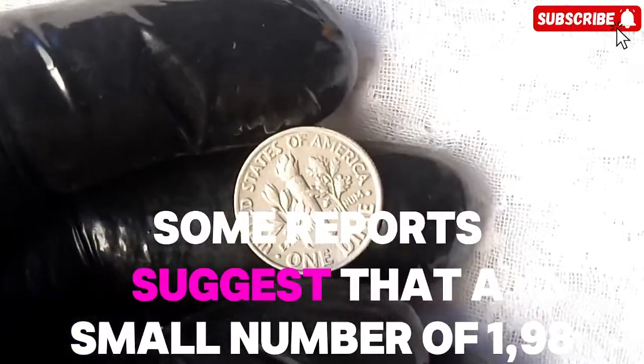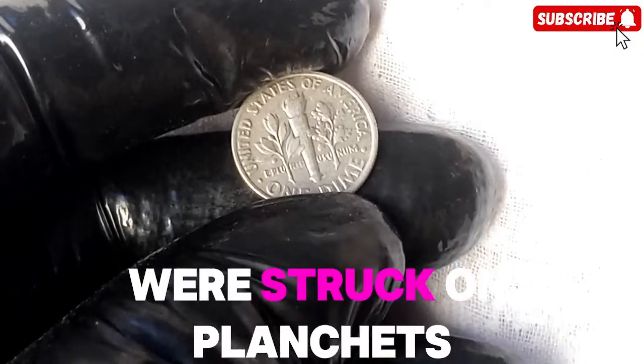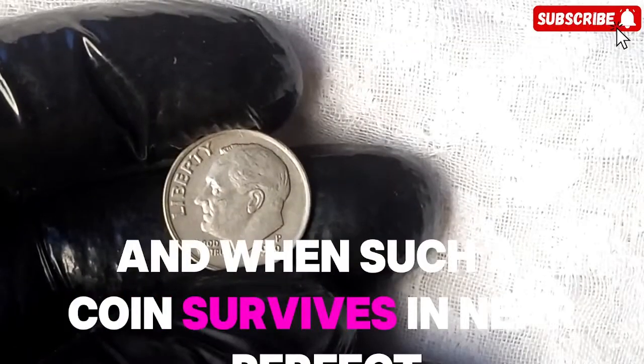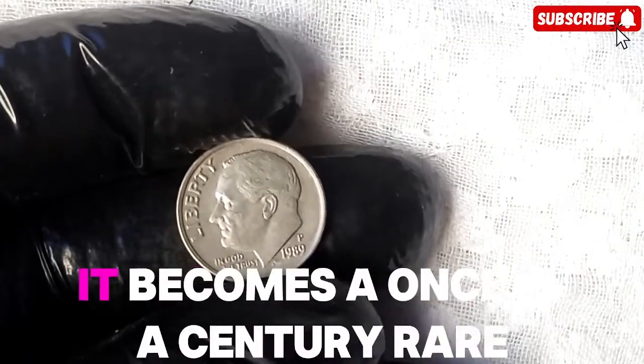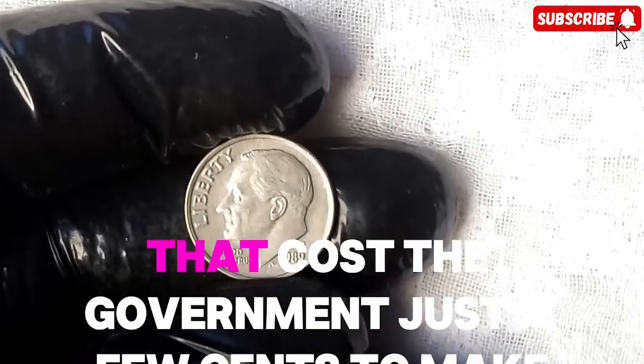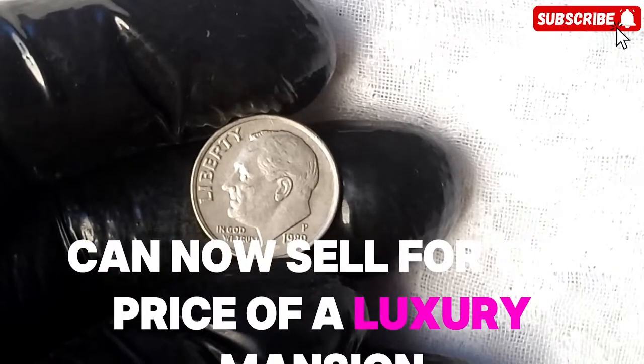Some reports suggest that a small number of 1989 dimes were struck on planchets intended for other denominations or even other countries, and when such a coin survives in near-perfect uncirculated condition, it becomes a once-in-a-century rarity. Now think about this. A dime that cost the government just a few cents to make can now sell for the price of a luxury mansion.